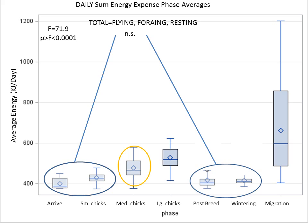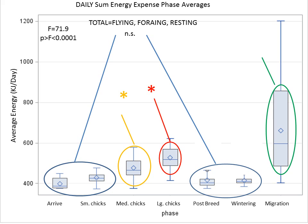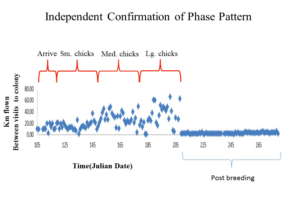Those are actually continuous. As the chicks grow, the amount of energy that the bird spends increases, and it's greatest during migration. We have an independent confirmation of this same phase pattern with an increase over the course of breeding season.